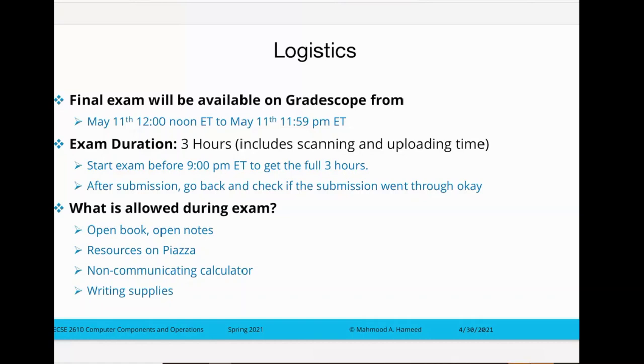How long is the exam? Well, you will have 3 hours to finish it. You will not be able to take breaks. Why not make the exam 4 hours? No, in my opinion, the ideal time for an exam is about 2.5 hours. After about 2.5 hours, I would not expect students to be at their best in terms of answering questions. So 3 hours, given that you have scanning and uploading time as well, I think is sufficient.